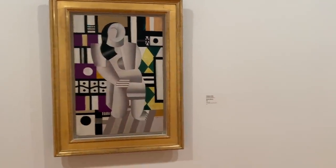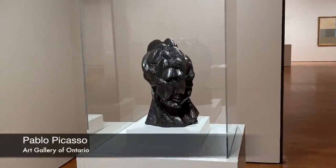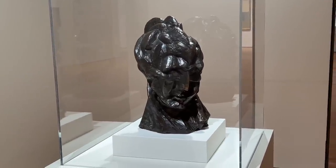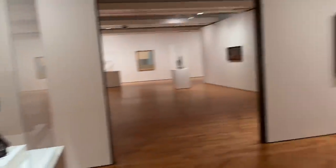And if you're not sure of the difference between modern and contemporary art, it's honestly just the timeline of when it was produced. So modern art is a little older, can be anything from roughly the 1860s to the 1970s.